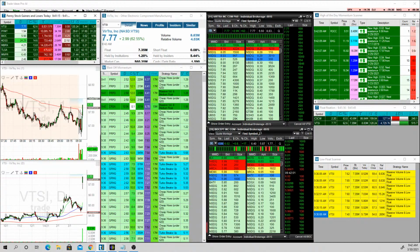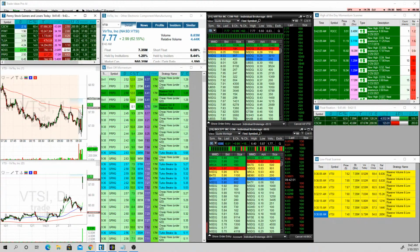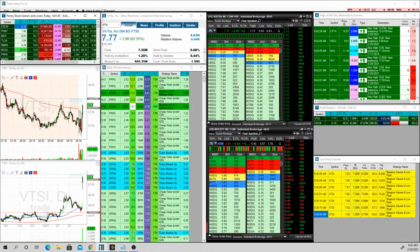All right guys, so it looks like it may be a 10-minute hold here on a VTSI. We did pass that 5-minute mark, so it should be opening up around 9:46 now on this one. Typically we're seeing a lot of 5-minute holds, so it looks like we are seeing a 10 here on VTSI.